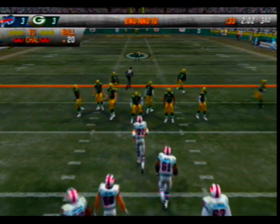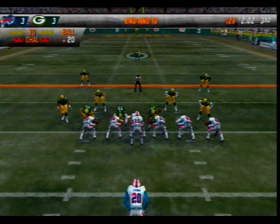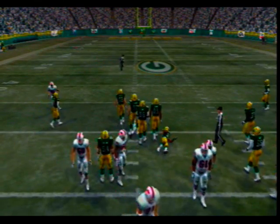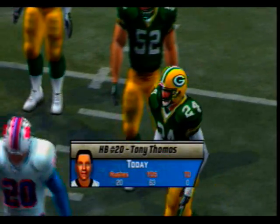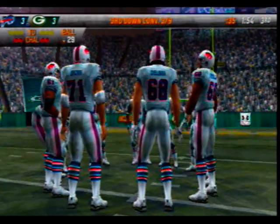Second and 10. Ball on the 20-yard line. Thomas, the lone setback. Keep the throttle down. Hand it off. Williams comes up to make the play at the 29. This is just the kind of thing that they have come to expect from their running game. A very consistent and effective ground attack.